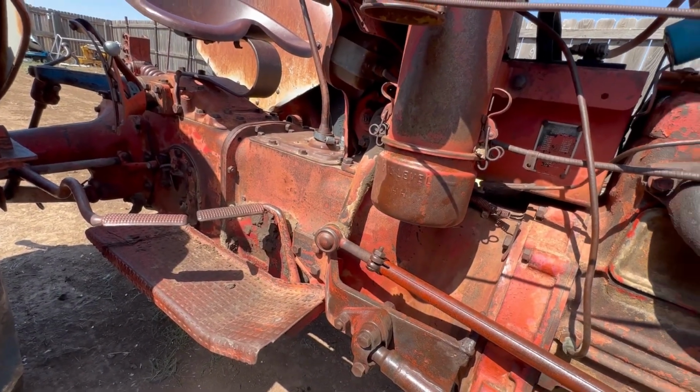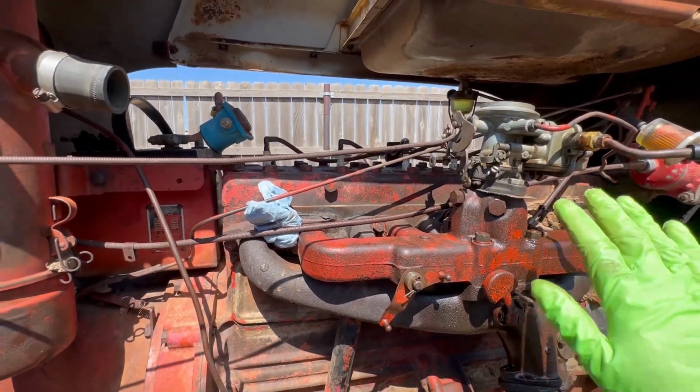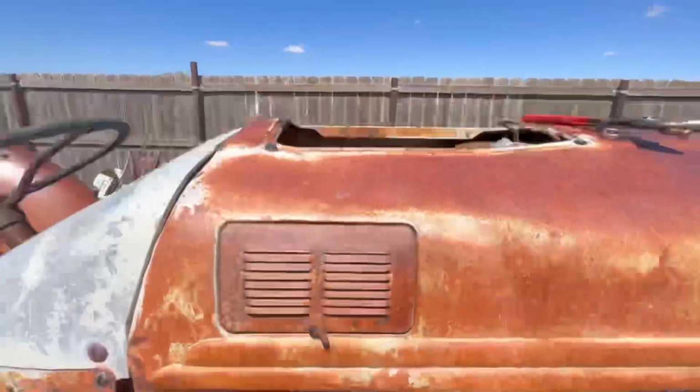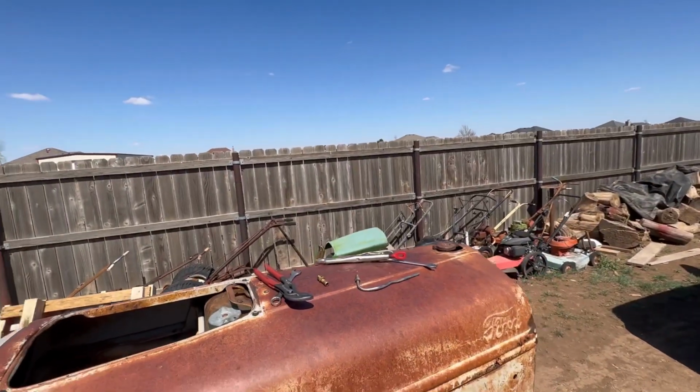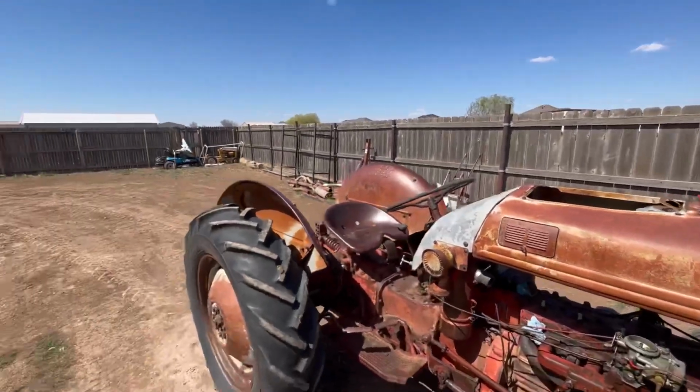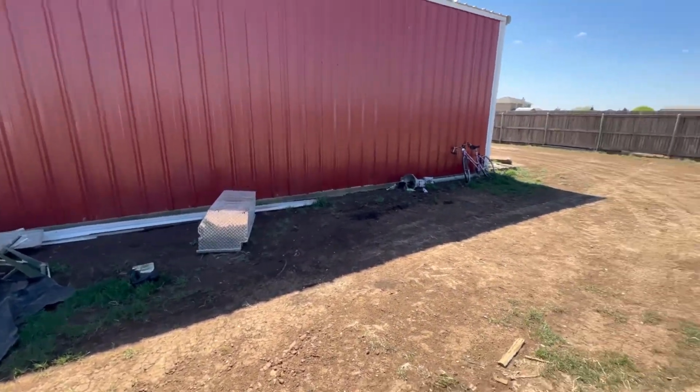So I have some ideas. Let me go see what I have, because I'm not going to spend anything on this. I'm trying to do it off of what I have laying around, which you can see is quite a bit. So there's got to be something here that I can steal to make something work.